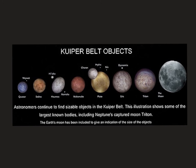Astronomers continue to find sizable objects in the Kuiper belt. This illustration shows some of the largest known bodies, including Neptune's captured moon Triton. The Earth's moon has been included to give an indication of the size of the object. So this is obviously not in the Kuiper belt. It's orbiting around our planet. So you can more or less check the size of these objects.